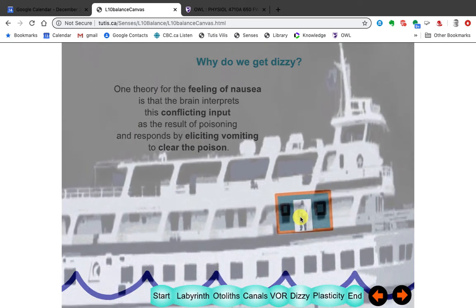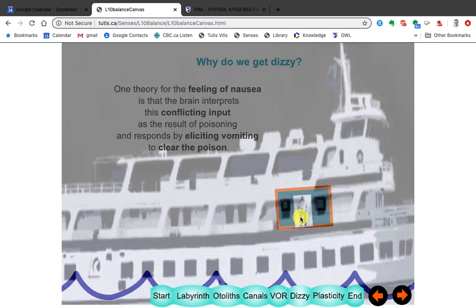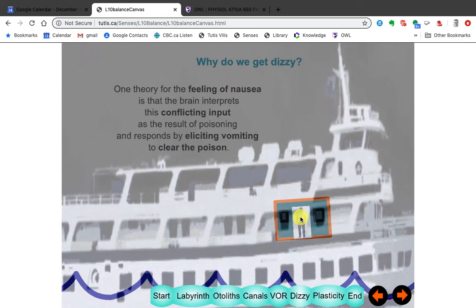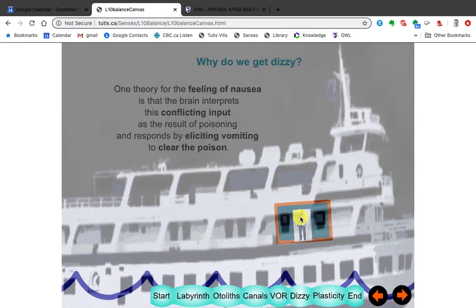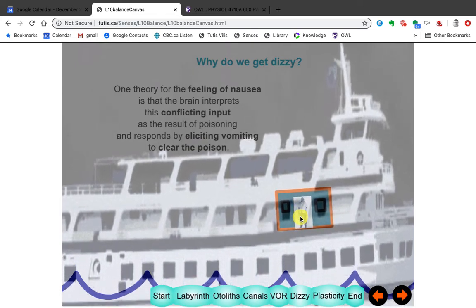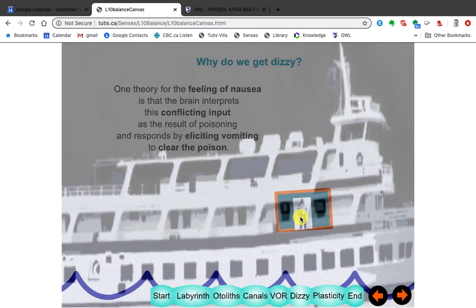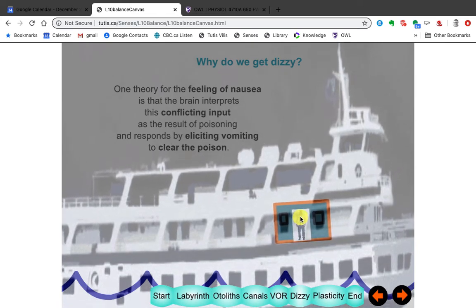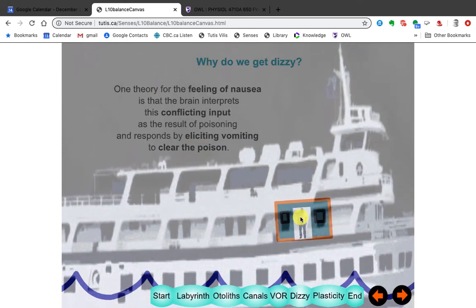That's the brain's reaction, that something is poisoning the brain. And of course, it elicits vomiting to clear the poison. When the astronauts go up in space, their first day is usually feeling nauseous because, again, the sense of gravity is gone, but the visual system tells them they're moving. So often they get this conflict between what one is saying and the other is saying.